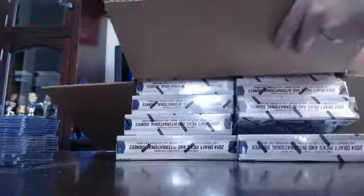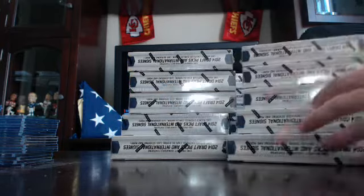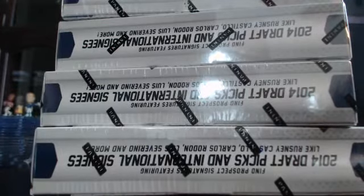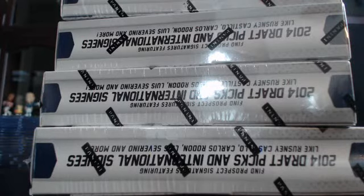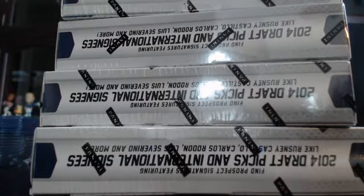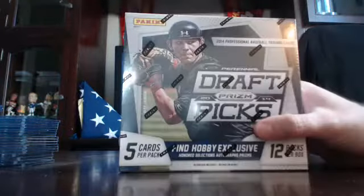So we'll go through and get 5 boxes. There's a bunch of them in here. We'll just grab the ones closest to me. We'll do those 5. I believe you get 3 autos a box. Prizm Draft Picks Baseball. 5 cards a pack, 12 packs a box. And I believe you get 3 autos a box.